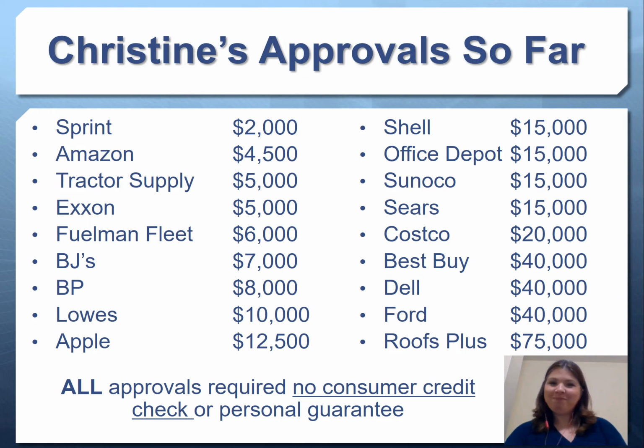So what's nice about this is you can see what's really possible with just one person and what they've obtained across the board. Everything from fuel cards and fleet cards, to cash credit cards at places like BJ's, to places to get office supplies like Office Depot and other hardware supplies, and computers at places like Apple, all the way into getting vehicle financing at places like Ford. This is what's really possible with business credit.